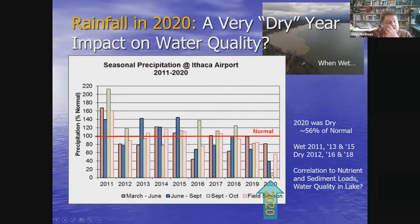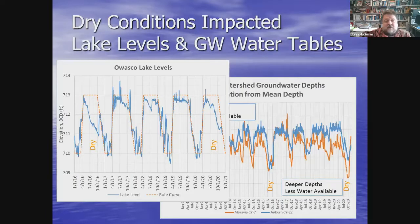Unbelievably dry. And if you believe some of the previous talks that I've been giving, more rain brings more nutrients into a watershed. Well, less rain should bring less nutrients. And as more rain brings more nutrients and degrades water quality, then there's a chance that less nutrients might allow the water quality to improve some. So let's look at some of the data and see if this actually works.